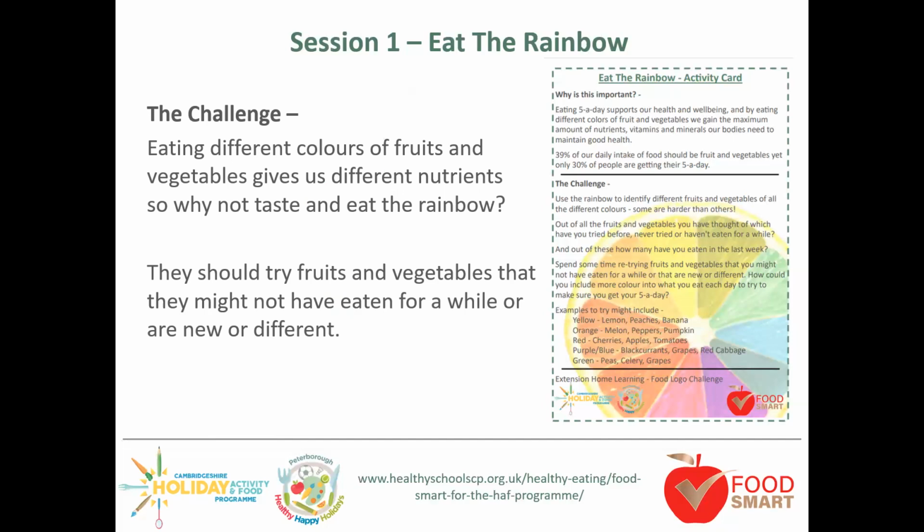Another thing to remember is that our taste buds change as we get older. So something you might not like now, you might like when you're older, and vice versa. So it's really important that we're constantly trying and tasting new foods.